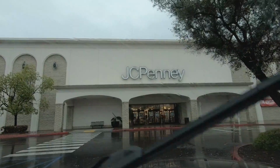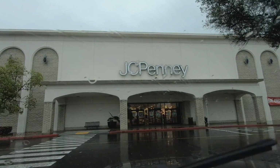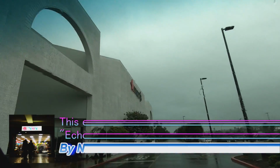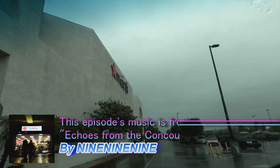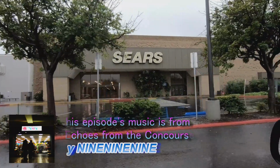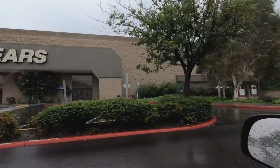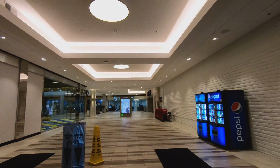Now the day I was here it was very rainy, so we'll take a quick look outside. This is the JCPenney, which was an original anchor to the mall when it opened in 1969. And here is one of two of the Macys this mall has, which is weird. We'll get into that in a little bit. And then here is the Sears, which is now closed. This was added during the mall's first expansion in 1979.